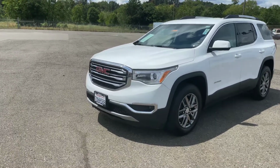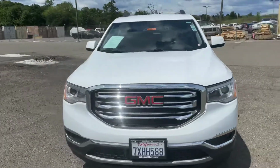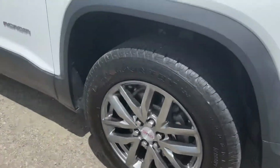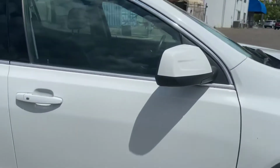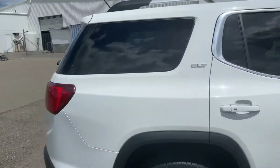Today we're going to go over this GMC Acadia. It is a pre-owned vehicle, great size SUV. Nice gunmetal gray wheels, painted to match door handles and mirror caps. This is a 2017. It is the SLT.